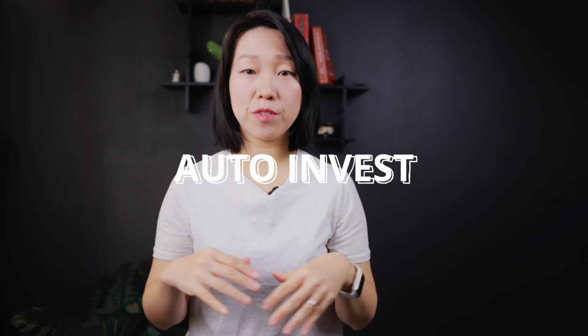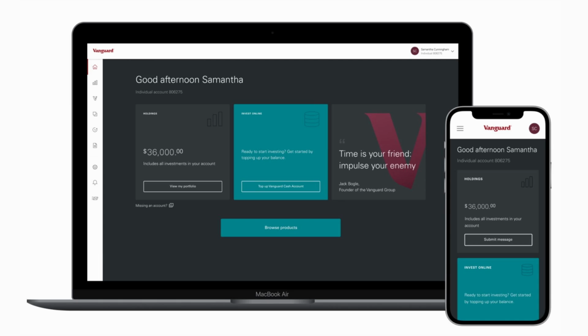Good morning, everyone. Today, we're going to talk about the auto invest feature that Vanguard Personal Investor just launched, and I'm going to compare it with the auto invest on the other popular online broker, Pearler.